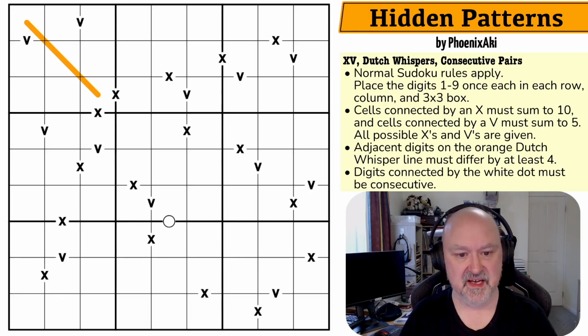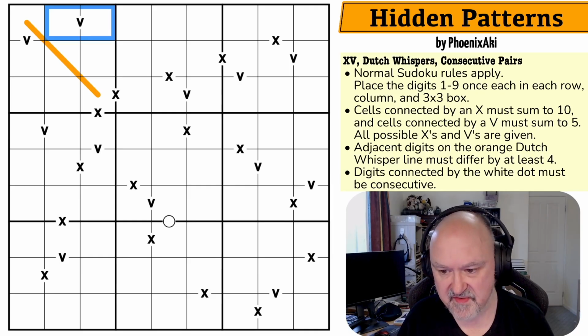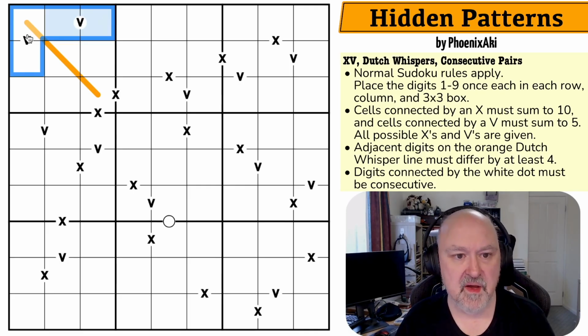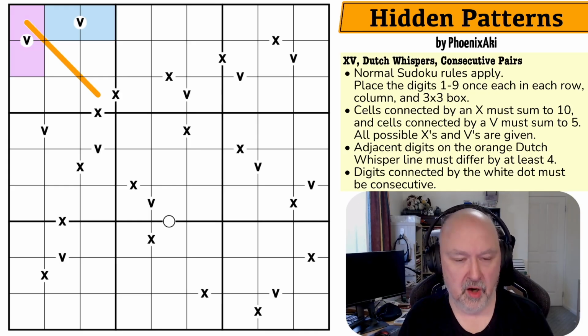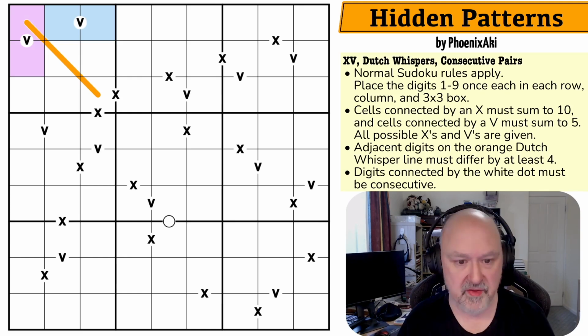Let's give this a shot. Now, I'm going to start by coloring these V's, because I know anything on a V can only be a digit that is lower than 5, because I can't have two digits summing to 5 from the digits 1 to 9 if they are 5 or higher, because a 5 would need a 0 and anything higher than 5 would need something lower than 0.